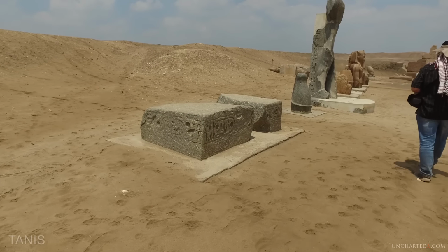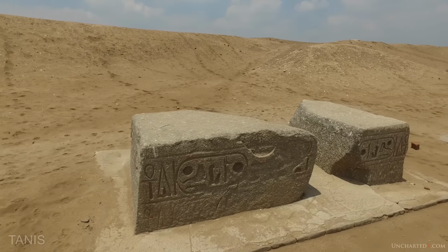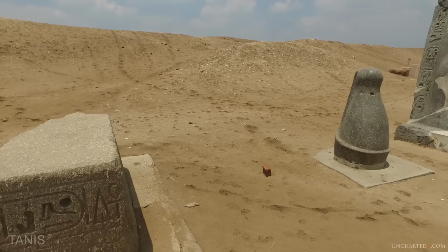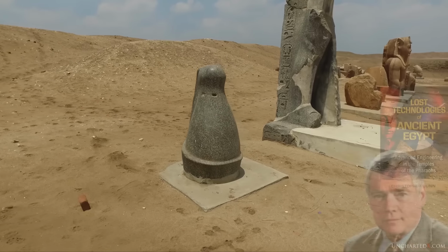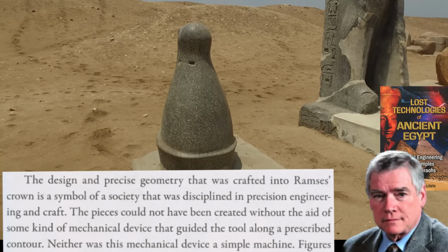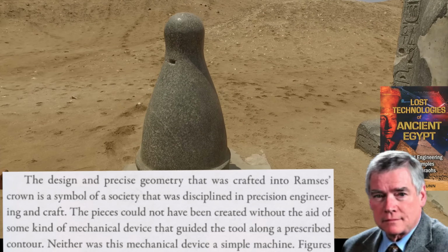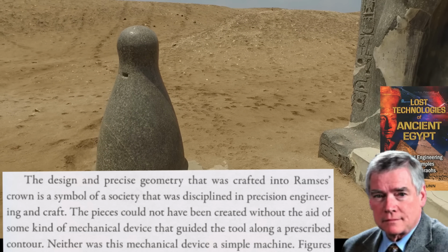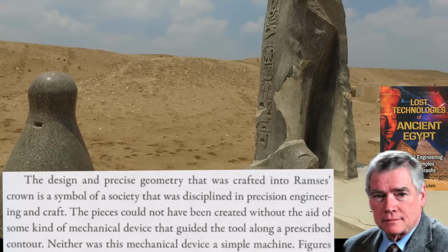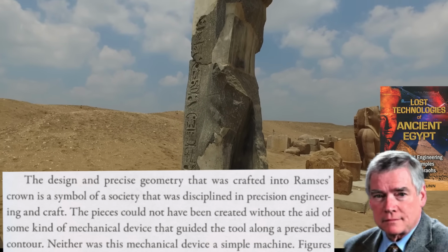But his conclusion as to what this infers in terms of the capability of the builders of these crowns is worth sharing. Quoting Chris Dunn from his book Lost Technologies of Ancient Egypt. Quote, "The design and precise geometry that was crafted into Ramses' crown is a symbol of a society that was disciplined in precision engineering and craft. The pieces could not have been created without the aid of some kind of mechanical device that guided the tool along a prescribed contour. Neither was this mechanical device a simple machine.